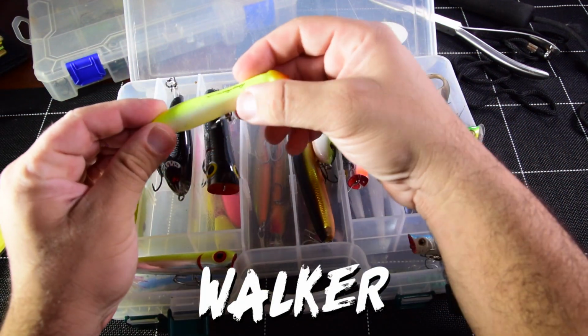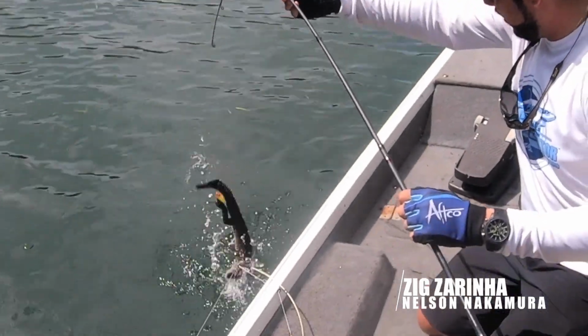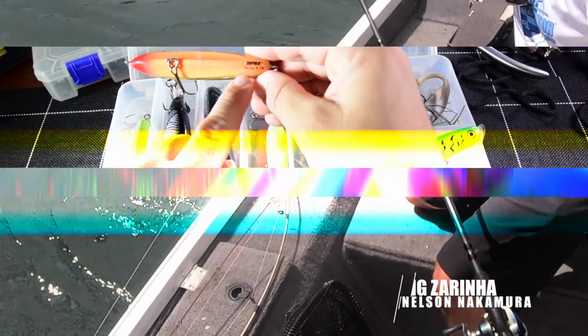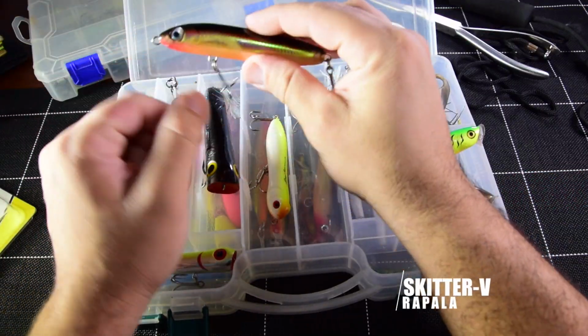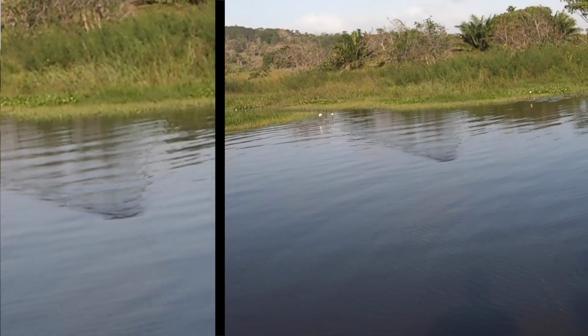The walker. The attacks on walkers are very exciting, like this croc's attack. If you still haven't seen this video, here's the link so you can check it out. The walker's action is from side to side on the surface, giving life to the expression, walk the dog.